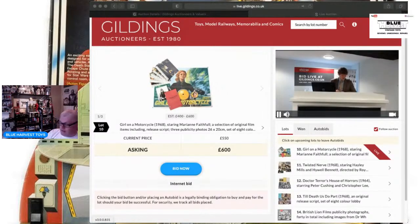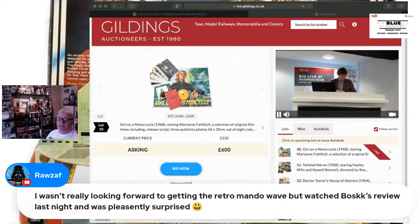This is The Girl on a Motorcycle, 1968 quad poster, with the release script, and a few photographs. Very interesting look here. I'm opening online as well. Everybody got them yesterday. I got them today. Well, supposedly got them today.